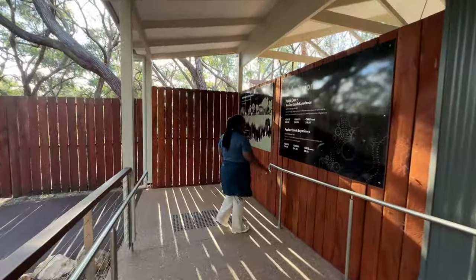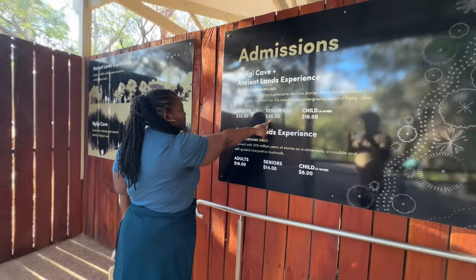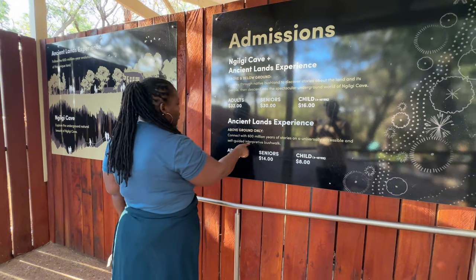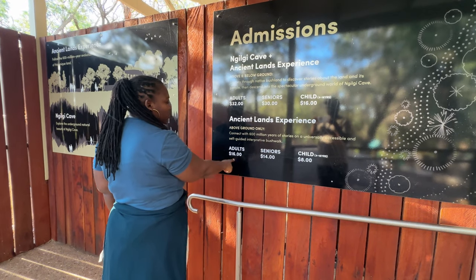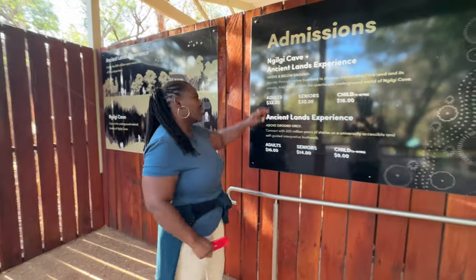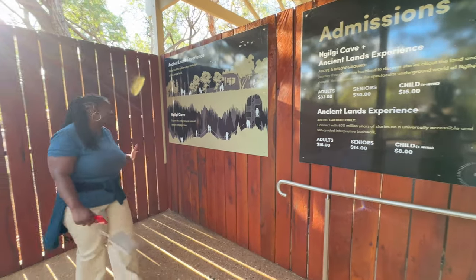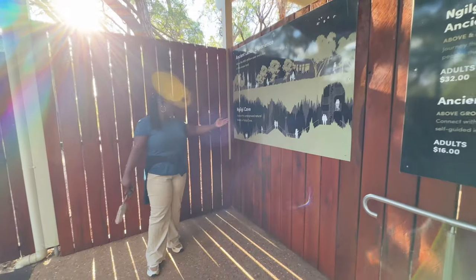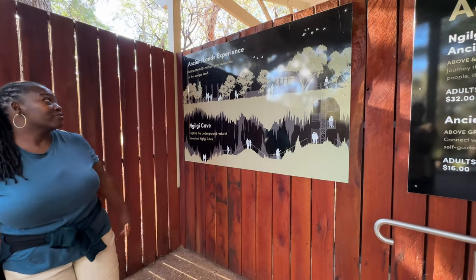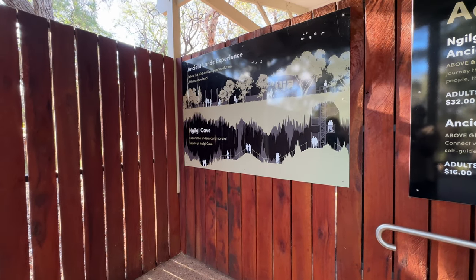So you come here, if you get into the caves, it's $32. For seniors, it's $30. For kids, it's $16. But if you just want to do the ancient lands experience, above ground only, $16, 14 and 8. But I would say you've got to do this, guys. You have to do that. That's where the experience is. You have to explore the underground natural beauty of this cave. Lovely. 600 million year evolution.